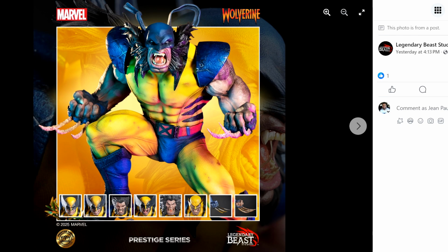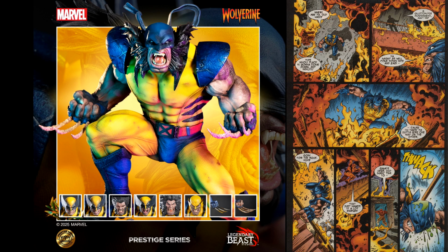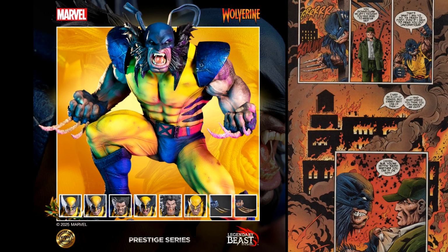You can see that. And I love this portrait, man. This is the portrait that, to me, is Joe Madureira Wolverine for sure. With those big arms, and with that portrait, it's so Joe Madureira. And of course, he also did Wolverine in the 90s, in the later part of the 90s. And I think it looks really crazy. And it's great because there have been some really fantastic pieces based on Joe Madureira's art for Wolverine.